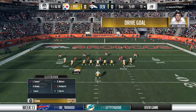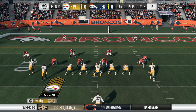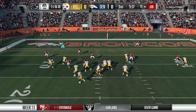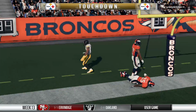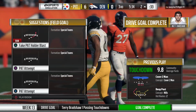Flex round! Flex round! And the wideout in motion. Flex round! They'll look to throw now on first down. And caught in the end zone. Touchdown, Steelers.